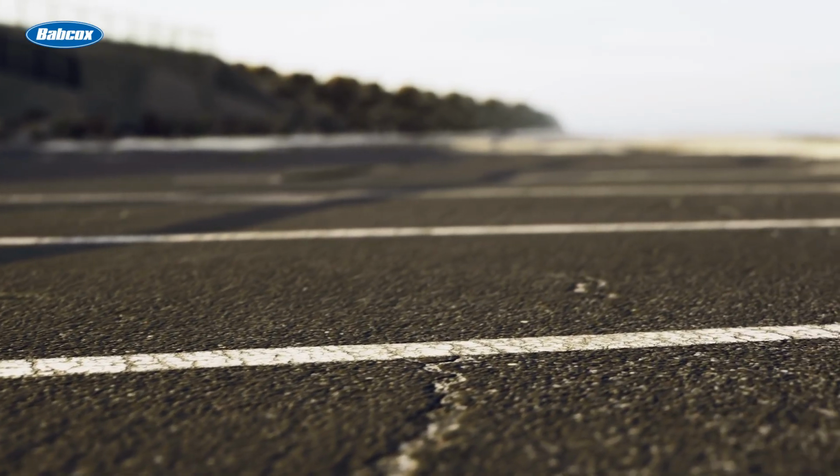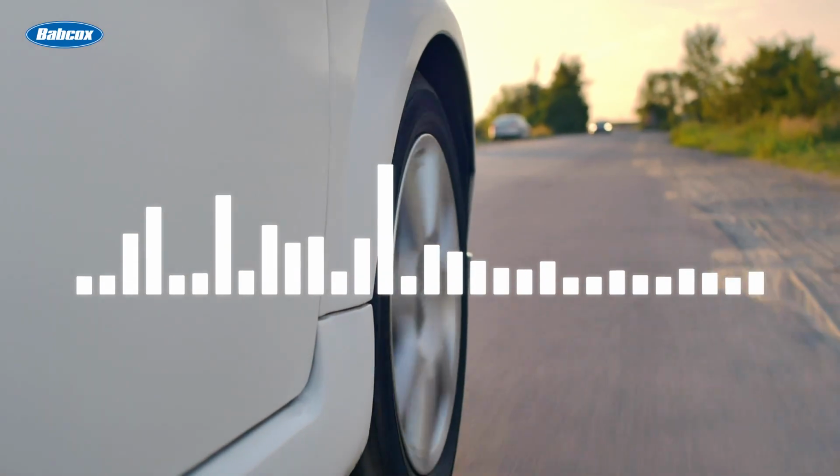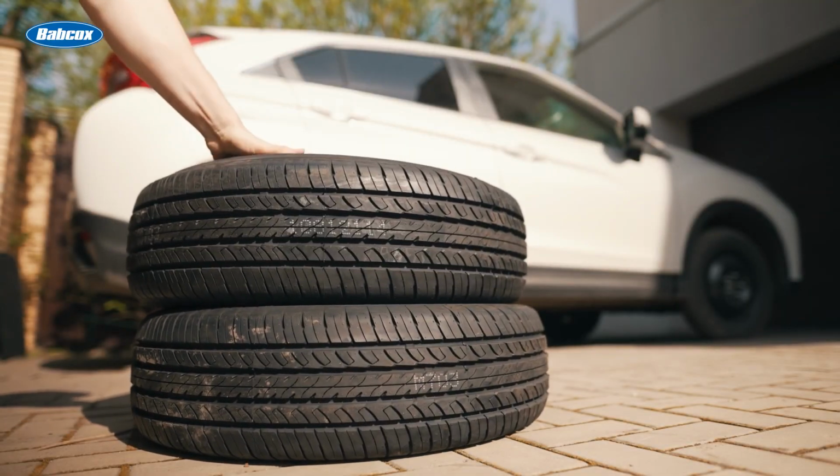That mismatch can change the overall sound profile, making existing noise more noticeable or creating a new sound the customer doesn't remember hearing before. This is why mixed tire age matters on its own. Even when sizes match, wear looks even, and pressures are correct, tires that haven't aged together don't behave together.